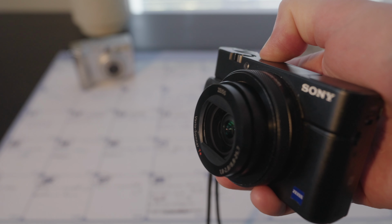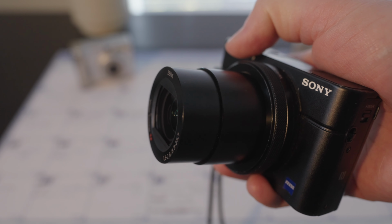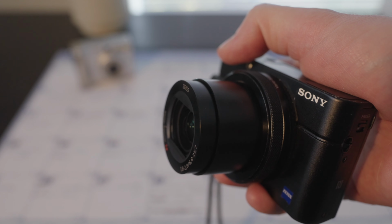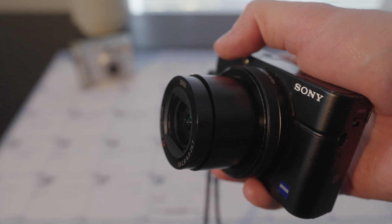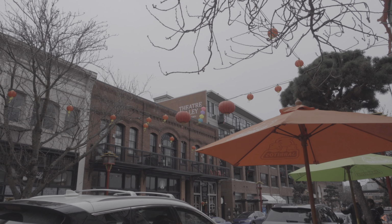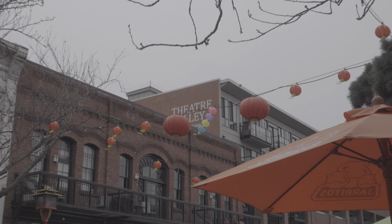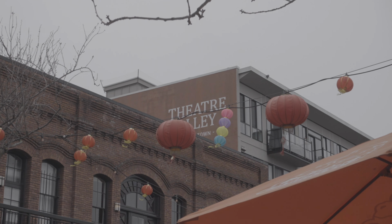Point number 7 is the zoom range of this camera. The Fuji X100 series has a 23mm fixed focal length. And while that's an amazing lens to shoot on, this one here, I've actually been loving the quality, and you also get a zoom range of 24 to 70 out of it. So to me, that is super valuable to have when it's the only camera you're just throwing in a pocket and it doesn't have interchangeable lenses. So for me, having that zoom range is a pro.